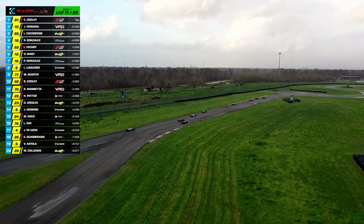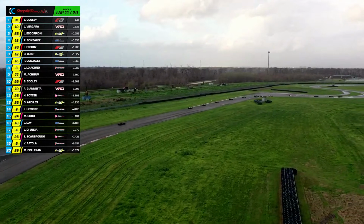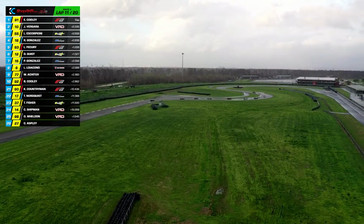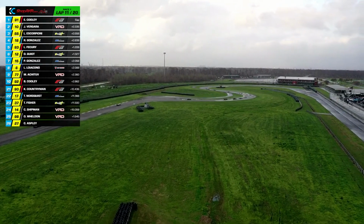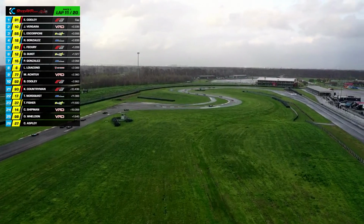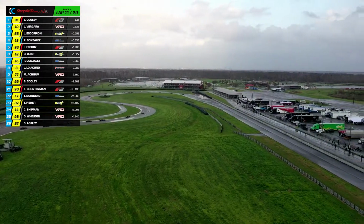Check it out, though. The battle's further back. Side by side for what it looked to be Luciano on maybe the D-Force Racing entry of Pato Gonzalez. And check out the massive spray and wet spots in the middle of the surface here. Evan Cooley still with a very marginal lead at the end of lap number 11.